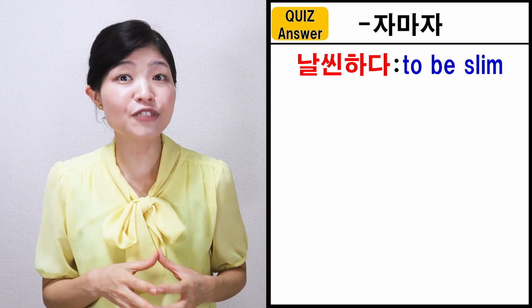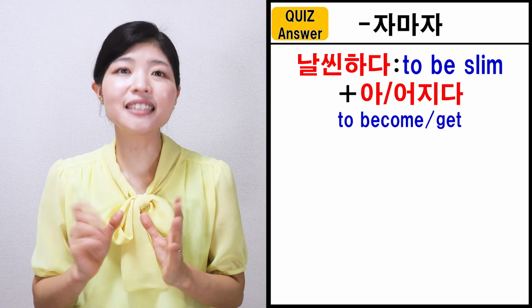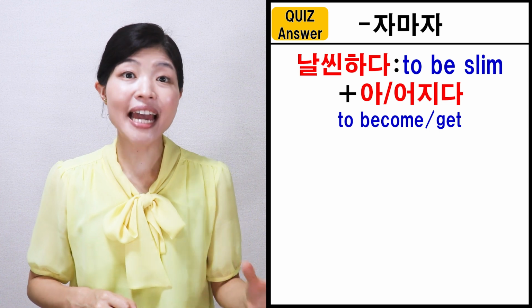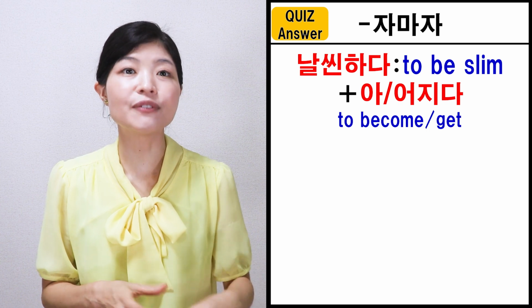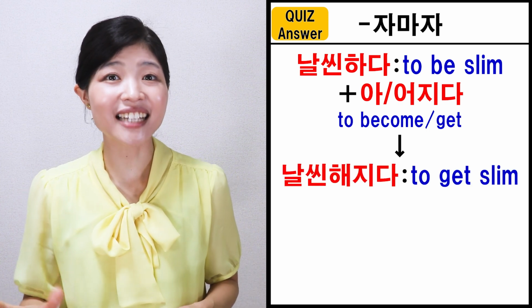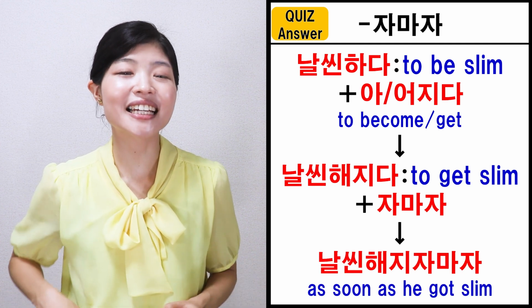날씬하다 is an adjective meaning to be slim. So you can't attach 자마자 to adjectives. In this case, you use the grammar 아오지다 to become, to get, to convert the adjective into a verb. So if you add 아오지다 to the adjective 날씬하다 to be slim, it becomes 날씬해지다 to get slim. You attach 자마자 to the stem to make 날씬해지자마자 as soon as he got slim.